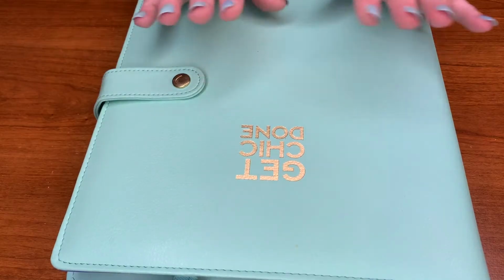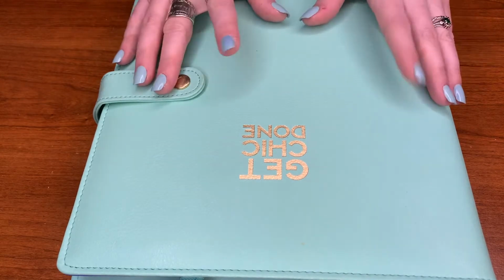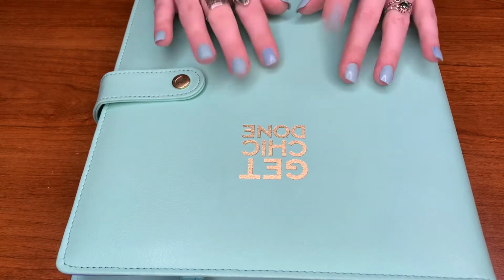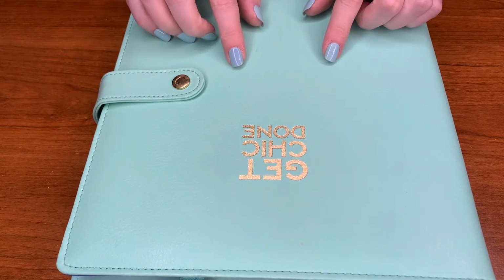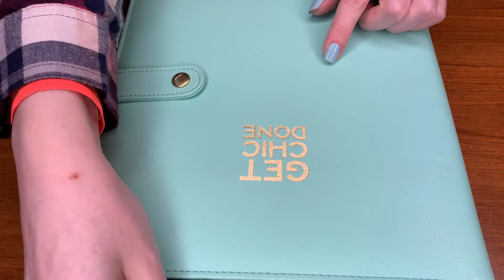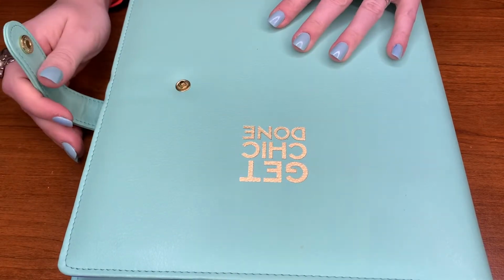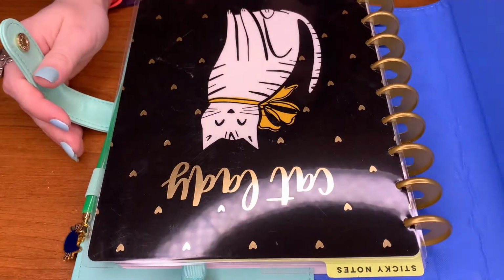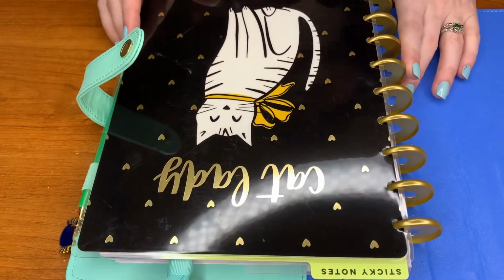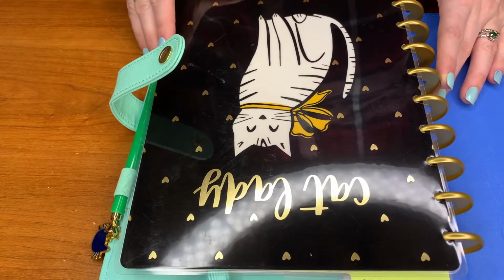So as usual, this is my classic happy planner cover, the Get Chic Done one. I really enjoy it. I think it's funny that my nails match this right now, and I have a matching blue little ribbon paperclip thing. So let's get started. So the basic gist of this planner, it's a happy planner. It is the Cat Lady Happy Planner.